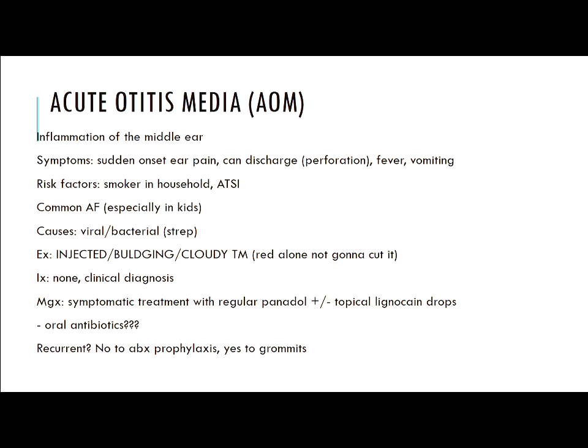It can be viral or bacterial or both. On the examination, as I said before, having red eardrums doesn't mean that they have acute otitis media. You actually have to have bulging and fluid in there, and it'll look really inflamed, not just a bit red. If it's just red, it's more likely to be a viral, fluey thing.